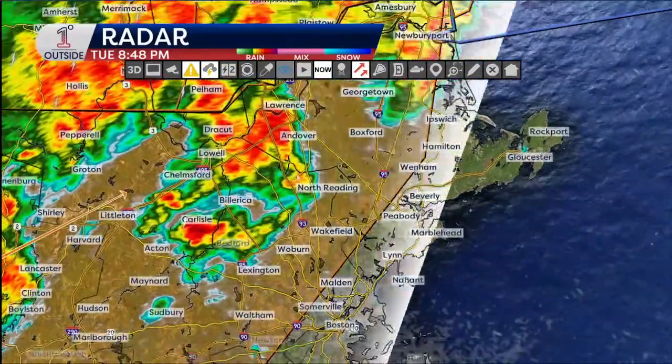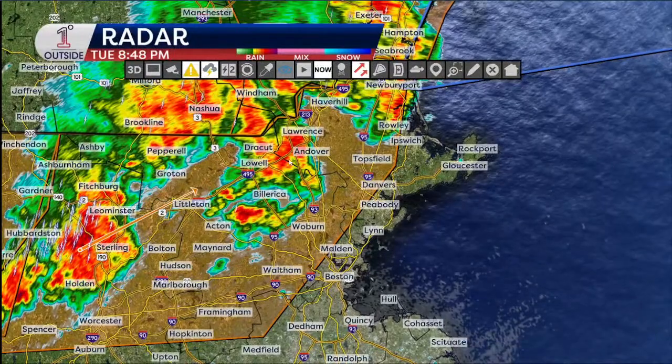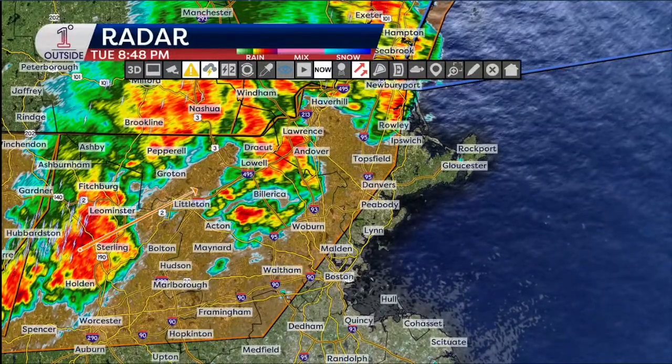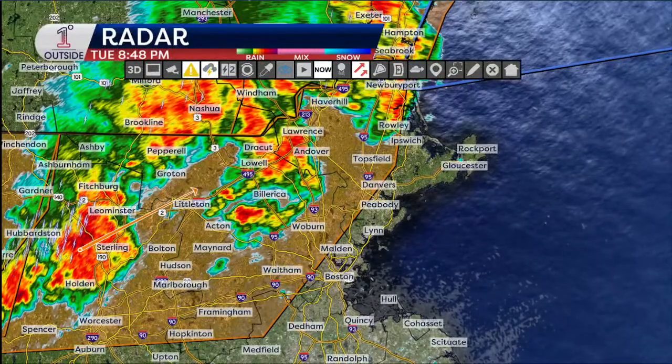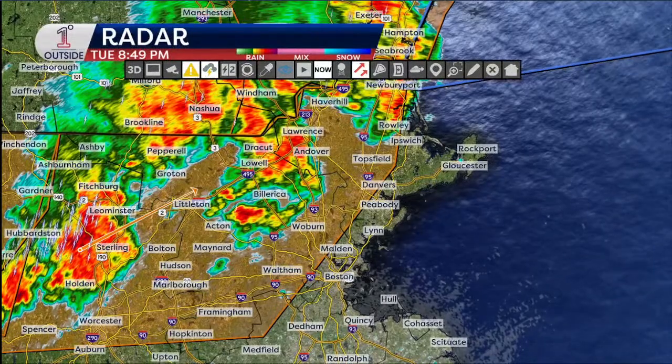I'm not convinced that we'll see a continuation of the severe thunderstorm warning all the way to Cape Ann. It depends on what that thunderstorm cell does and what we get for reports. And again, if you're watching this right now and you want to chime in with some of the reports, I'd always be happy to hear from you. Lots of lightning in Ashby. Thank you very much for the update there.